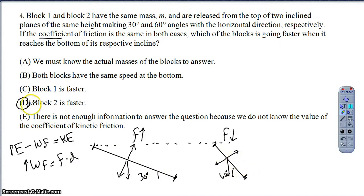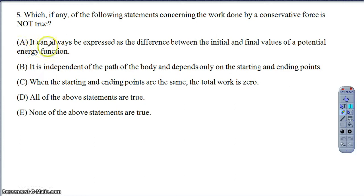So anyway, hopefully this question wasn't too bad. Probably most of us got down to that, but do make sure you pretty thoroughly understand exactly why it's option D. Okay, so question 5 here.